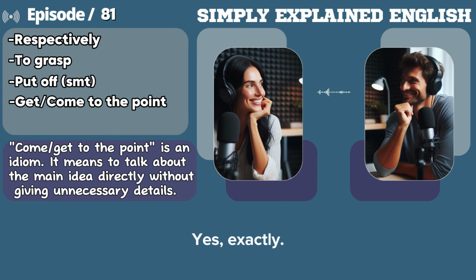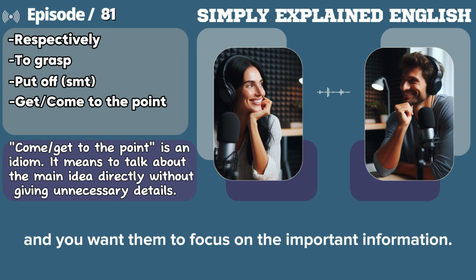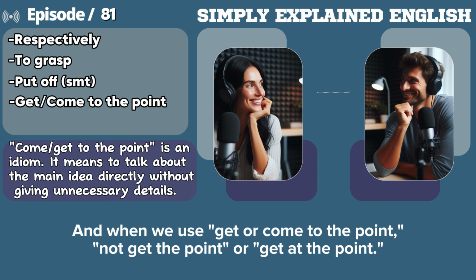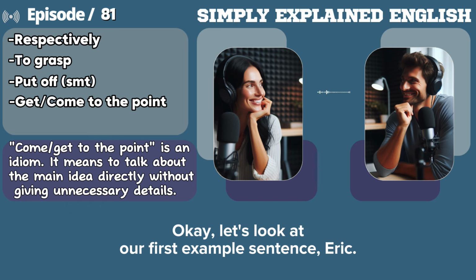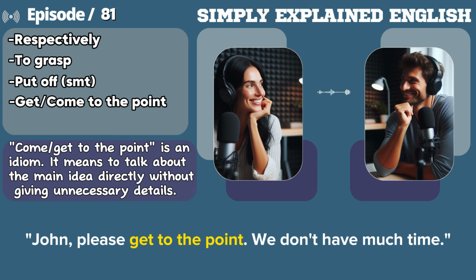Yes, exactly. We should mention that come to the point is often used when someone is talking for too long and you want them to focus on the important information. Right, Lisa. And when we use get or come to the point, not get the point or get at the point. Okay, let's look at our first example sentence, Eric. Sure. The first example sentence is, John, please get to the point.